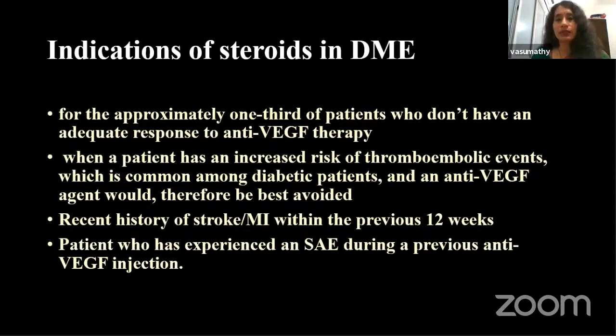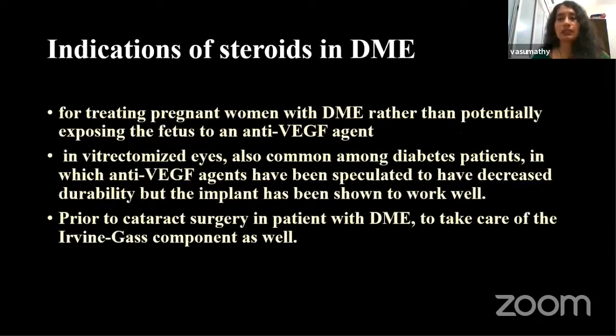When the patient has an increased risk of thromboembolic events, or a recent history of stroke within the previous 3 months, or if he had experienced a systemic adverse event during a previous anti-VEGF injection. In pregnant women with DME, intravitreal steroids could be a better option, and also in vitrectomized eyes, because anti-VEGF agents have decreased pharmacokinetics in vitrectomized eyes, but no such thing has been shown for Ozurdex.